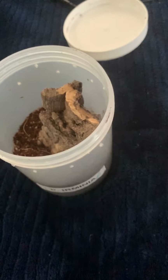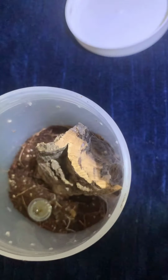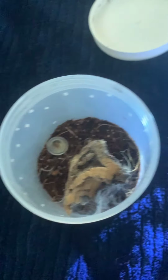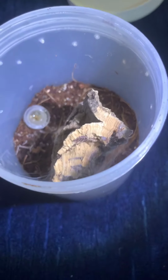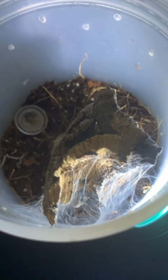These are my P. irminia slings. They are very tiny little slings. And I actually hardly ever see them. One of them is way down in there.